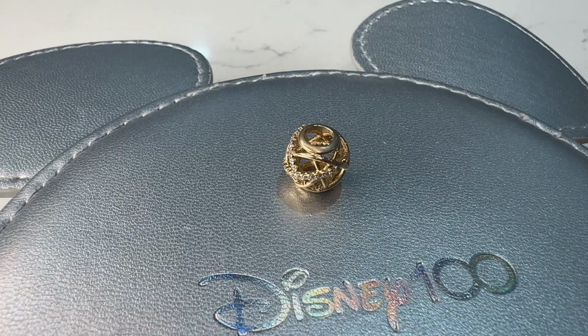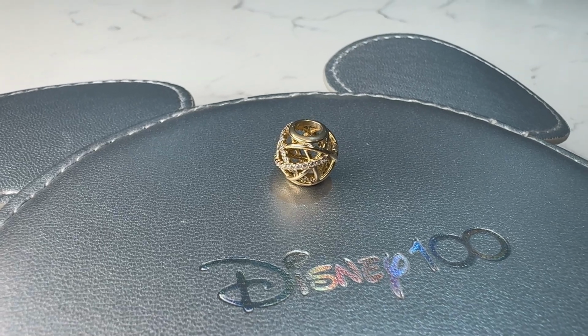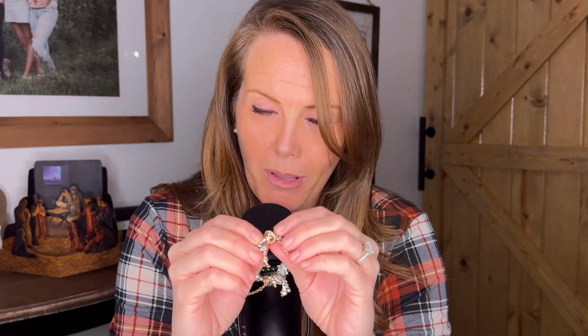Next, what else did we put on here? Oh, one of my favorites. It's like a beautiful gold ball. It's the 14 karat gold. Its detail is very intricate and it adds a lot of sparkle and a lot of class to this bracelet. This little baby came in at $425. So I think it's about the second most expensive piece on the bracelet.